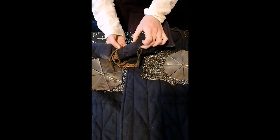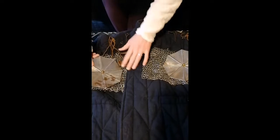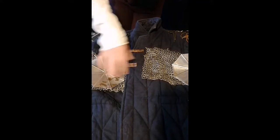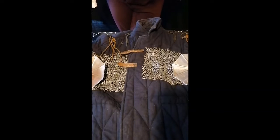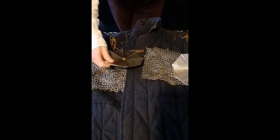These top ones hold the shoulder protection, these bottom ones hold up the top of the arms, and from there we've also got these two discs. They look a bit like upside down umbrellas. These are called besagues, and the idea is that when you lift your arm up, they swing underneath the armpit to prevent a direct thrust from coming in, because if a spike's coming in, as we said with the mail skirt, it's going to go through this and into you.